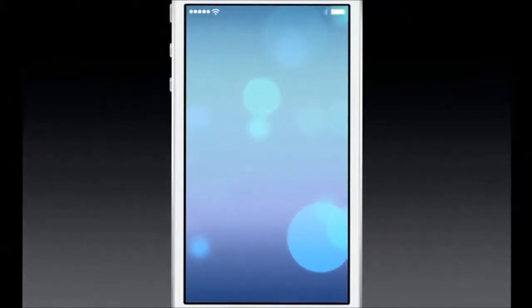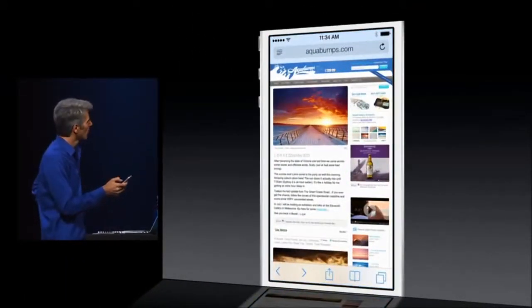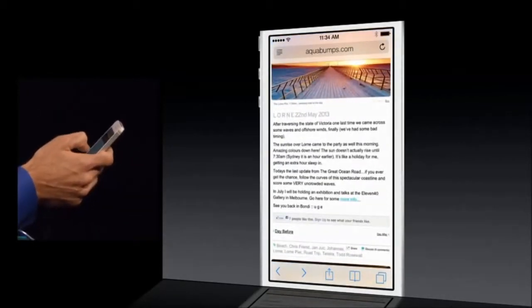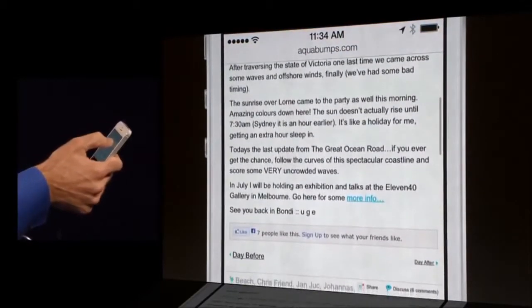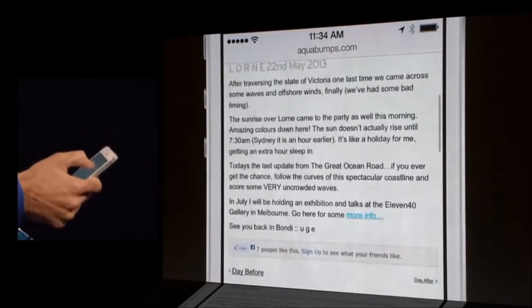Let's head on in to Safari. So here we are in Safari. I'm going to just zoom in on this page. I want you to watch as I scroll, how all the controls just recede, and now you have that full screen for your content. We've really improved the way you navigate now in Safari.